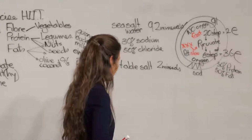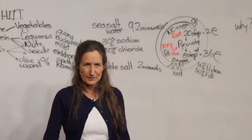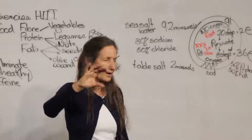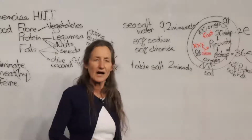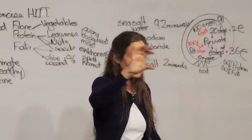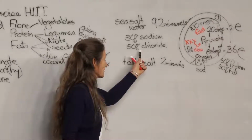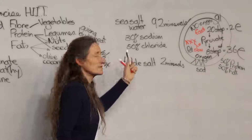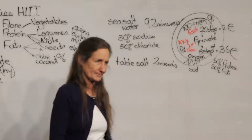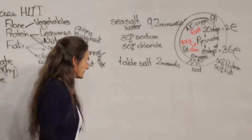Now, if someone is not eating any fresh fruit and vegetables, and that's where you'll find your potassium, especially your greens, and they're putting table salt on everything, and you know why? Because these two minerals are so harsh, they kill the taste buds. Have you noticed? People are pouring it on everything, and they haven't even tasted the food. That's because their taste buds are dying. These two minerals are so harsh, if they were injected straight into the blood, they would kill a person. They need all these other minerals to balance them out.